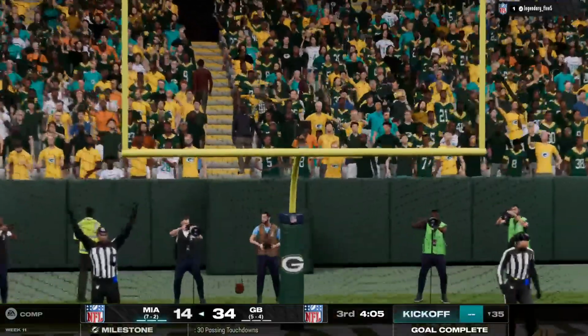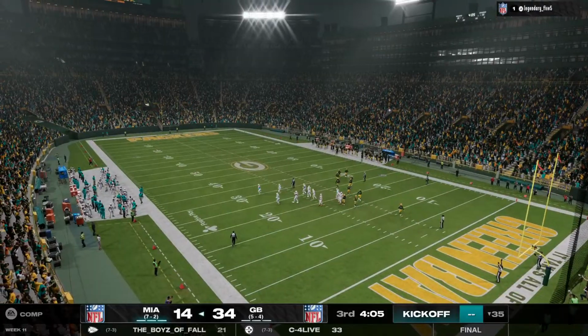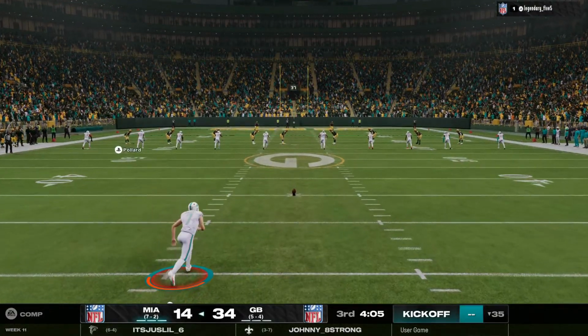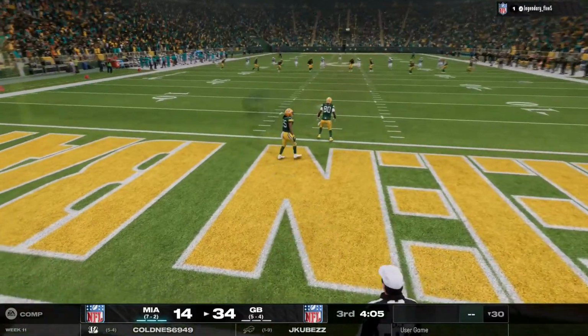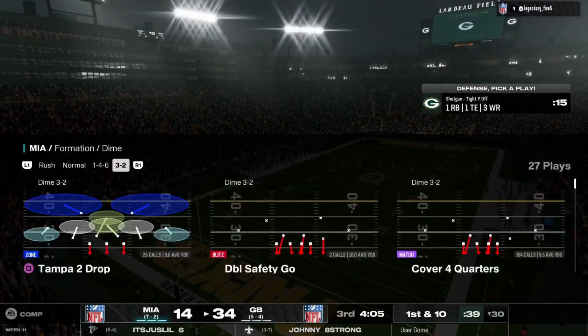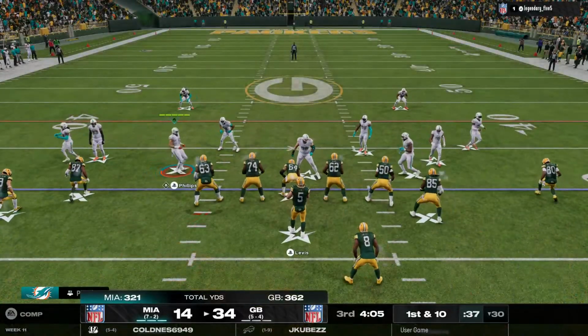Extra point up and good by Sanders. And the lead now down to 20. Dolphins 14. Now after the touchdown, ready to kick it away is Sanders. And not willing to risk a return. This ball's going to come out to the 30-yard line. About set to get this drive started.